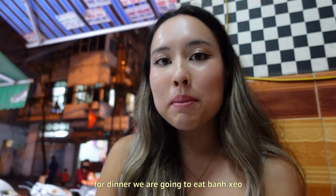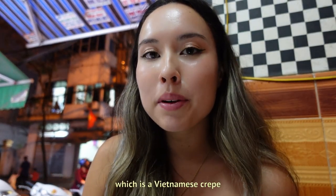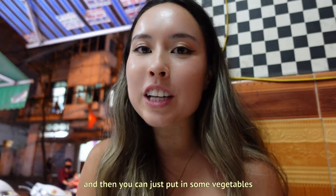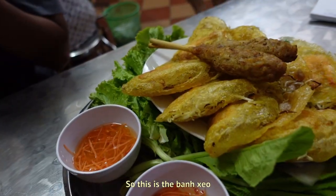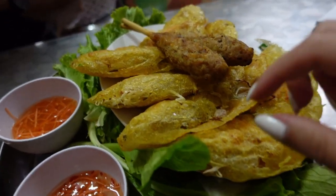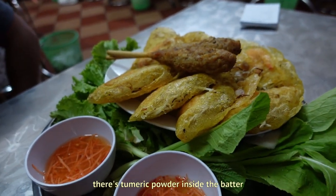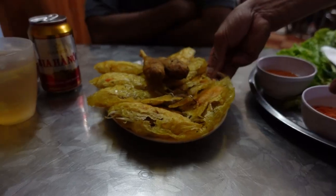We are going to eat bánh xèo, which is a Vietnamese crepe with pork and shrimp inside, and then you can just put in some vegetables and dip it in a nước mắm. So this is the bánh xèo. You can see how crispy and thin the crepe is, and it's yellow because there's turmeric powder inside the batter.